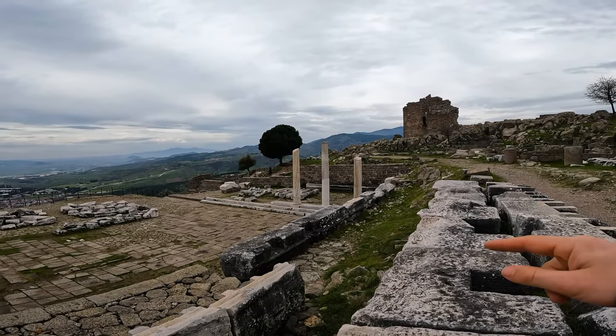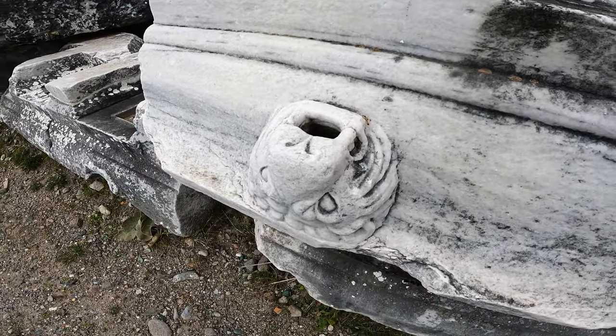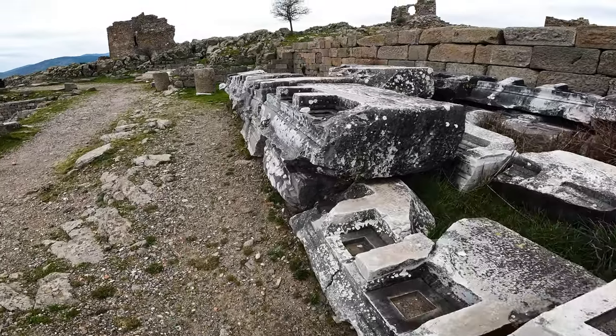Get a closer look at that castle. Well, I think I understand. These were the downpipes for when it rained. Channeled the water out through the mouths. How creative.